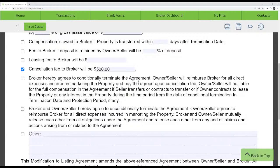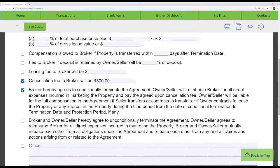Pretty much that. If you're going to conditionally terminate it as agreed upon in the agreement, you could check mark both of these, and the cancellation fee will be whatever you wrote. If you wrote $500 in the listing agreement, you could write $500 here, and that's what the cancellation fee will be. So it'll be $500 for the cancellation fee, and you conditionally terminate the contract. Everyone signs this. The contract's now conditionally terminated, and the seller needs to compensate the brokerage the $500.